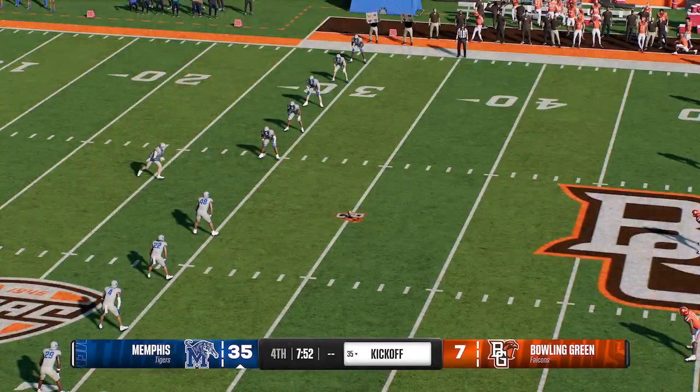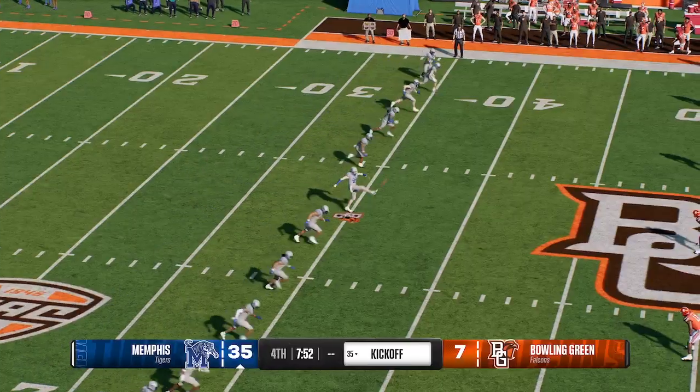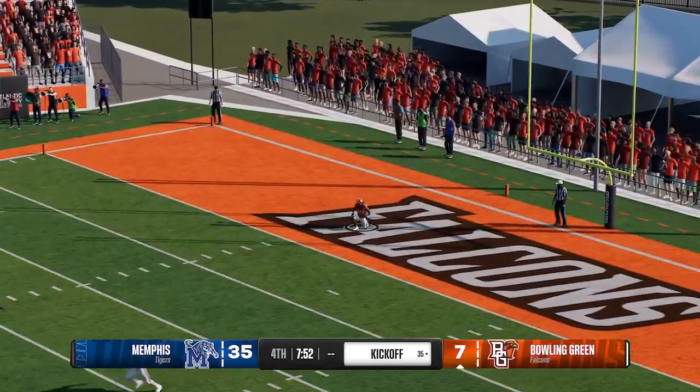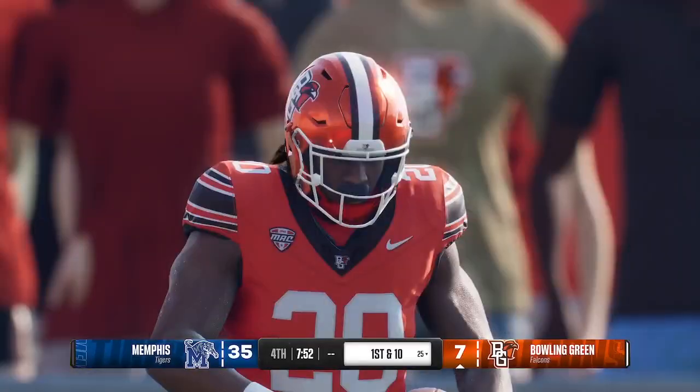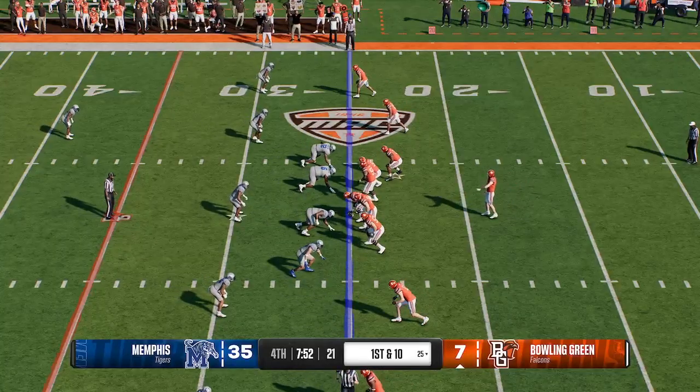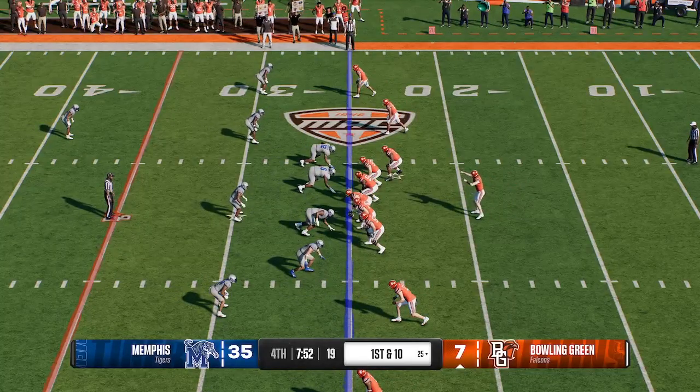Lining up to cover the kick after that touchdown drive. Set to kick this one away. And he'll just take a knee, and this drive will start at the 25. Bowling Green has it back. The Falcon offense will go to work.